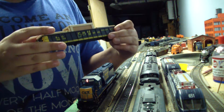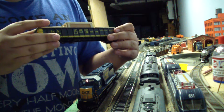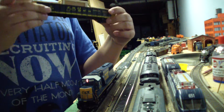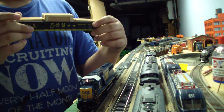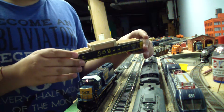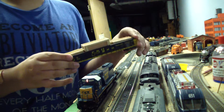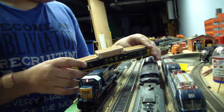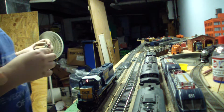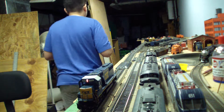The other ones I just have wet sand, is what it was called. It still looks pretty good. I'm still gonna weather them and make them look a bit more beat up, but it still looks pretty good. I'll just put that on the track and run it.